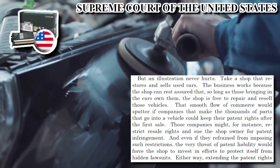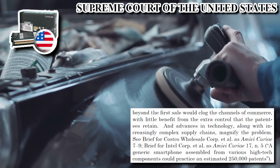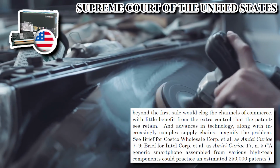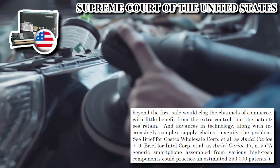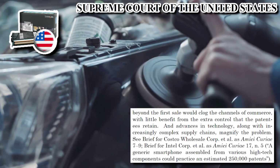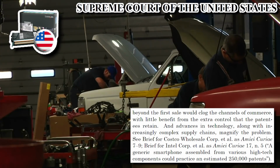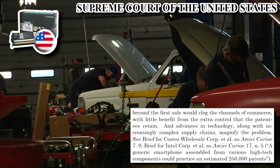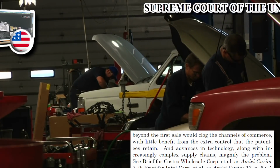Either way, extending the patent rights beyond the first sale would clog the channels of commerce, with little benefit from the extra control that the patentees retain. And advances in technology, along with increasingly complex supply chains, magnify the problem. A generic smartphone assembled from various high-tech components could practice an estimated 250,000 patents. So the court is arguing a few things.